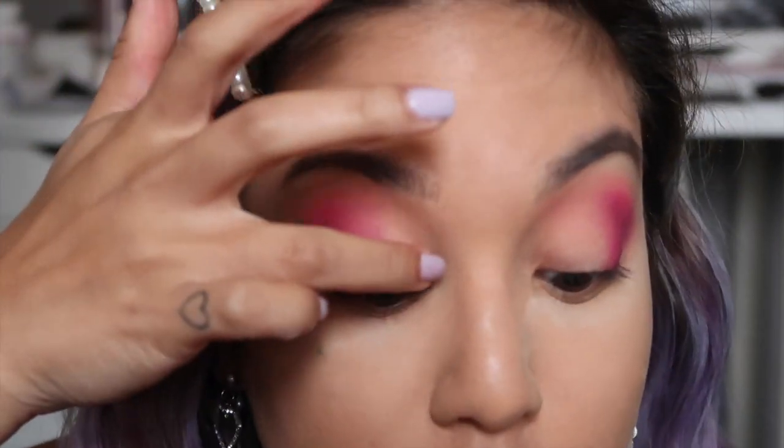Now I'm going to take the shade Not Playing, and I'm just going to use my finger because this is a shimmery shadow, and I feel like for ColourPop the shimmery shadows work best with your finger. Okay, so I'm just going to take it on my finger and then drag it on this part of my lid where we have no shadow.